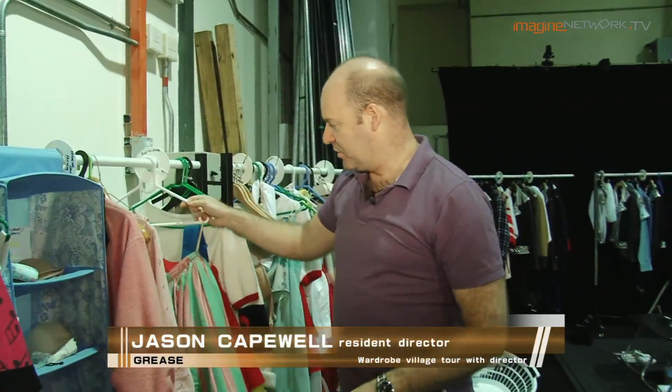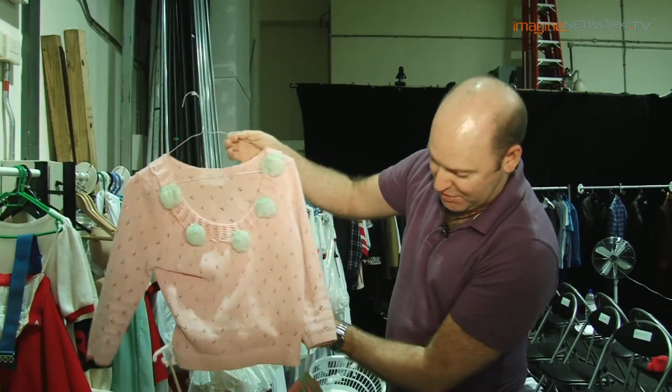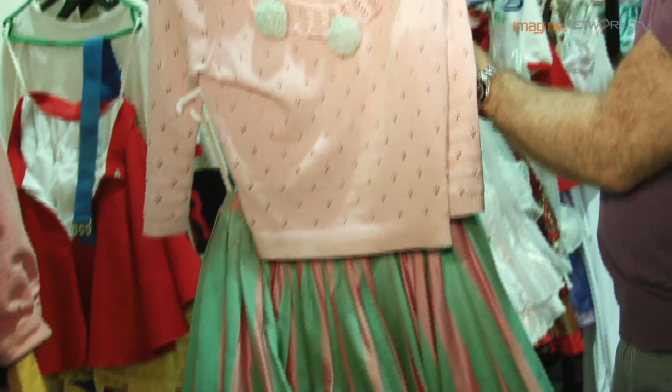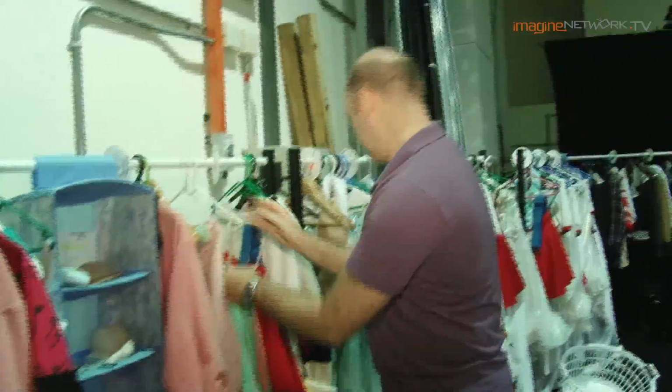Now this is Frenchie's costume. She's a bit quirky, Frenchie, so she likes lots of colour and lots of, well, pom-poms, as you can see there. So that's what she would wear. This is one of the understudy costumes, because as well as all the principal cast, we also have to have understudies. So that's hers.